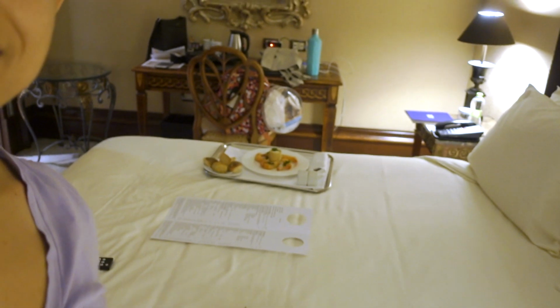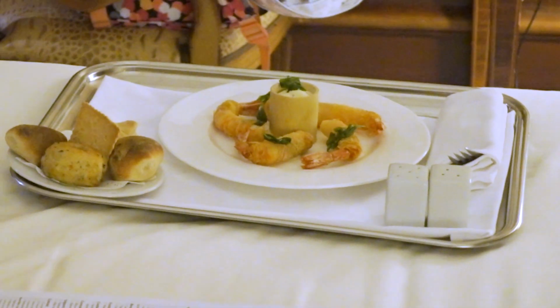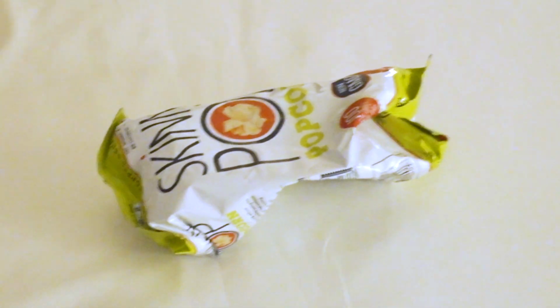As I'm about to shower, Marcy is back here running around, as you can see, getting her stuff together. She ordered room service. I'm not all that hungry. I don't know if you could see it back there, but she ordered some prawns and it's got a nice little bread tray, super cute with the dipping sauce. And I'm going to have Skinny Pop because I'm not all that hungry.